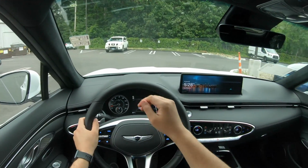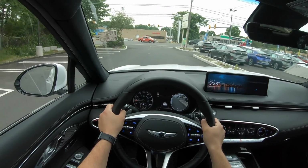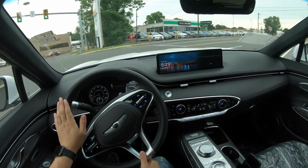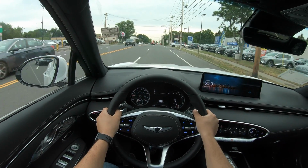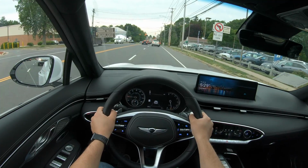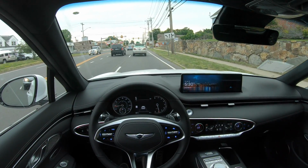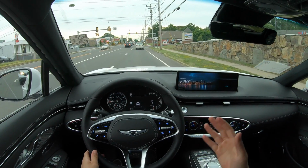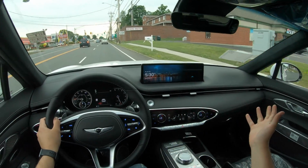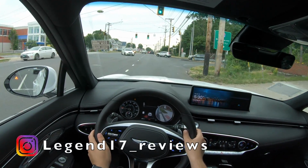Seat belt tightens up, just pushes you back into the seat. Alright, so driving this 2022 GV70, it drives nice and smooth, very comfortable, and that massive screen looks amazing. It is a 14.5 inch screen. It does look very good, and the resolution is amazing, and overall everything looks amazing in this GV70. Let's go ahead and hop on the highway and see how this GV70 does.